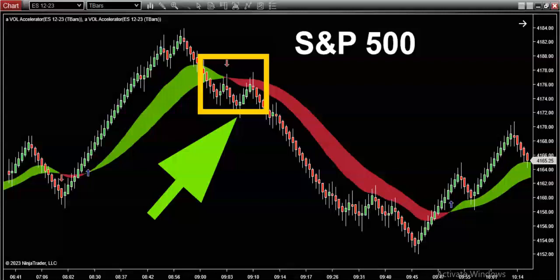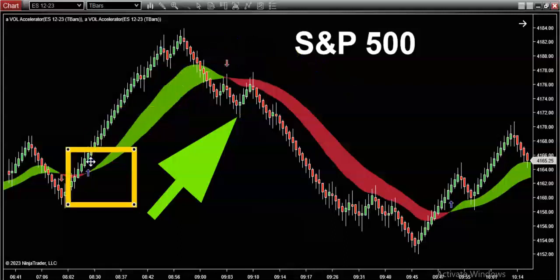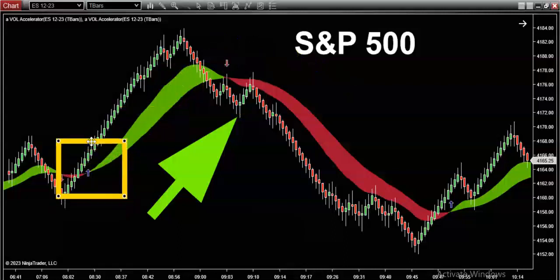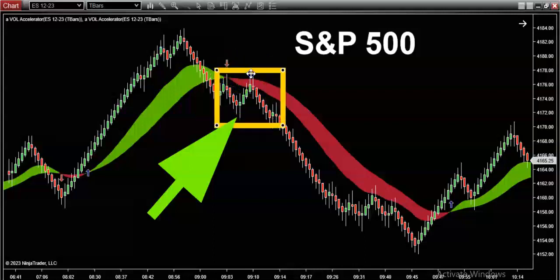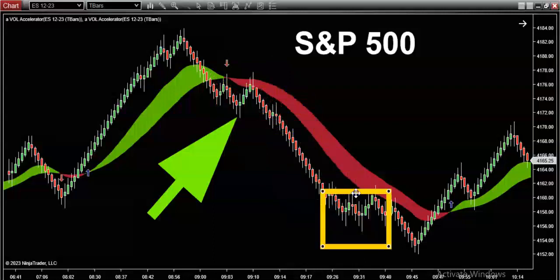I have created a very simple green and red color-coded band, and this indicator tracks volume pressure. So when it's green, as it was earlier here, it tells you that the buyers are in control and that there's a better chance than not that the market's going to go up. And of course, folks, when it turns red, as it did right here, this was the only signal this morning on the S&P 500, at 9 a.m., it tells you that there's a better chance than not that the market's going to start trending down.